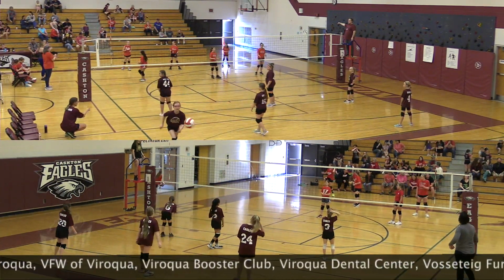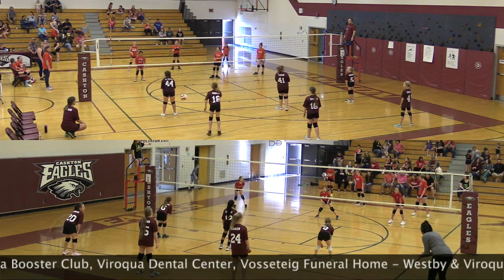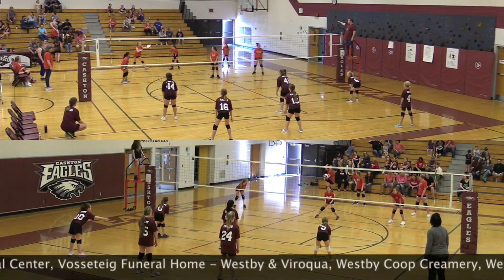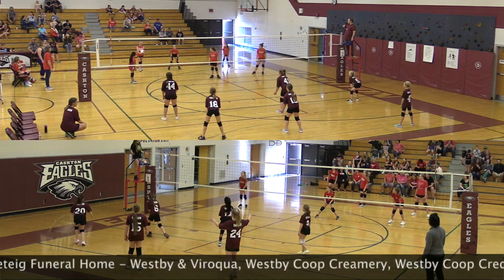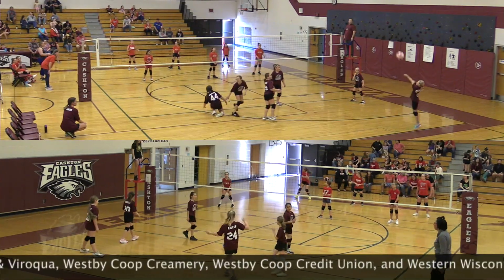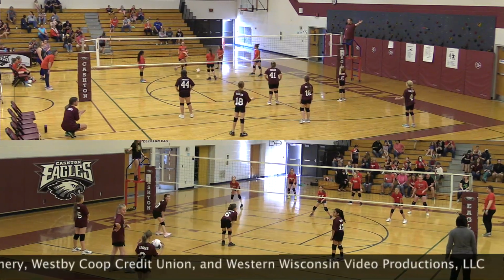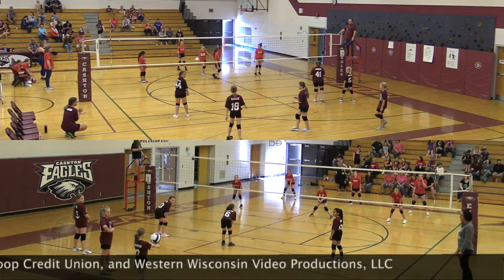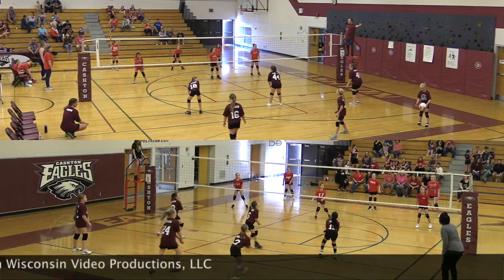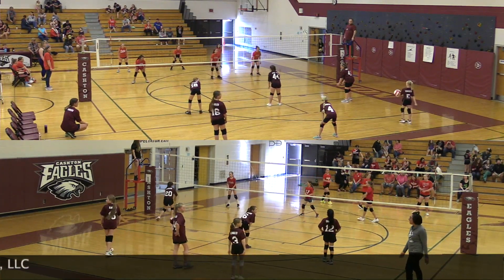Westby Red trying to battle back. They trail 14-19 now. They were down big, but they're making a game of it right now. Cashton, though, still in the driver's seat at 20, serving 14. Nice return there. That was what I call a backward hit. Your back is to the netting, and Cashton picked up the point. Just a good job of keeping the ball in play.